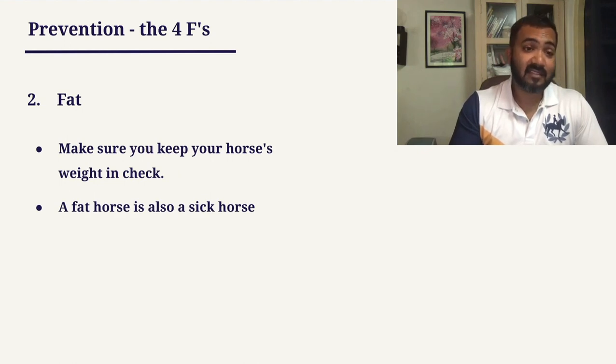Fat is the second thing you need to prevent. Make sure that you keep your horse's weight in check. Remember, a fat horse is also a sick horse. You don't want your horses overweight.